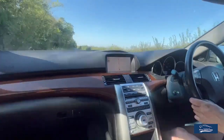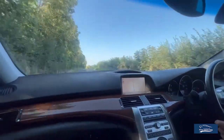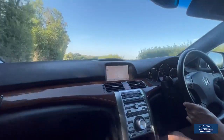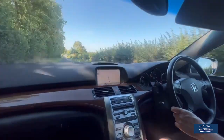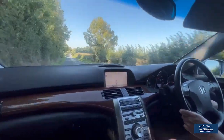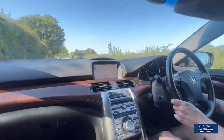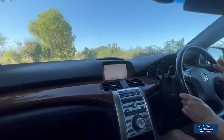We've got two remote keys for it. Everything works lovely on it. Aircon, it's a lovely warm day today as well, the aircon is ice cold. You've got a reversing camera on it. It's got front and rear parking sensors. I think the front sensors are an aftermarket fit, if I'm honest, but it's got the rear sensors and camera plus front as well, which are activated by a little button on the dash here. But it's loaded with spec. It's got everything you could possibly imagine.